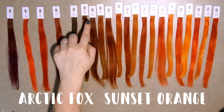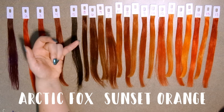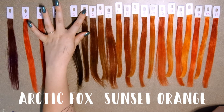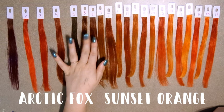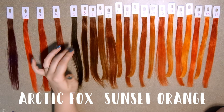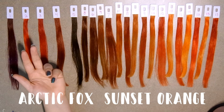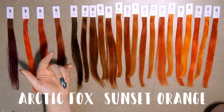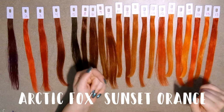So number 6 and 8, they look pretty similar. I think the Sunset Orange is a little less red looking, but overall both swatches were kind of dark beforehand, so the after looks like a deep red on both. But other than that, I think the Punky Color definitely pulled a lot more red.